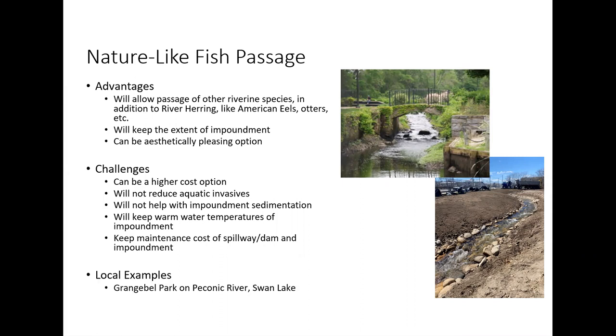Next, please. So some local examples, as I mentioned, the top one is from Grangebel Park on the Peconic River. And then the next one, again, is a new one, Swan Lake in Patchogue. And this one, we also just saw evidence of an alewife actually above this dam. So basically, they used this fish passage already, which is really exciting. So really excited to see that one in place. Next, please.